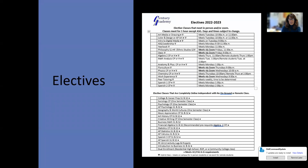This is the elective sheet that I'll be sending out to help you choose your electives. The electives at the top are ones that meet either in person or via Zoom. And the electives at the bottom are classes that are strictly online through APEX, or at the bottom you can also see that there is the option of a dual enrollment, so students can play a sport at their residential high school. There are a few classes that students can take at the residential high school. We can certainly ask for a seat, and if there's room, we can get you into that class.